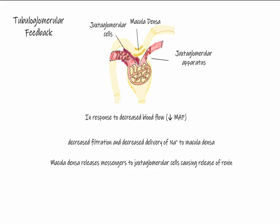So renin then is going to set off the renin-angiotensin-aldosterone system. So remember that as part of that, we're going to have angiotensin II being released. So that's going to have its various effects that we've discussed previously that's going to help to deal with a lower blood pressure. And it's also going to cause the release of aldosterone, which is going to help us retain sodium, which will help increase plasma volume, which will help again to try and offset this drop in mean arterial pressure. So those are the two different ways that we see tubuloglomerular feedback playing a role, first with increased mean arterial pressure, and second with a decreased mean arterial pressure.